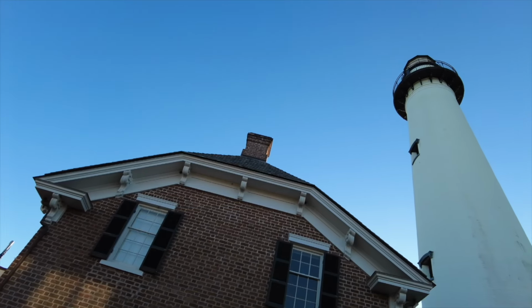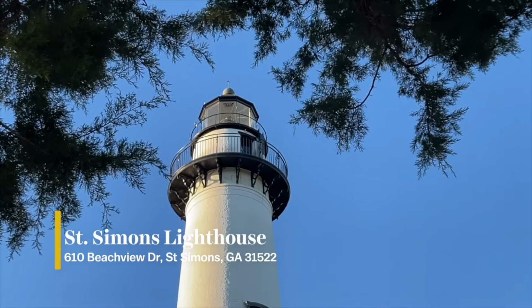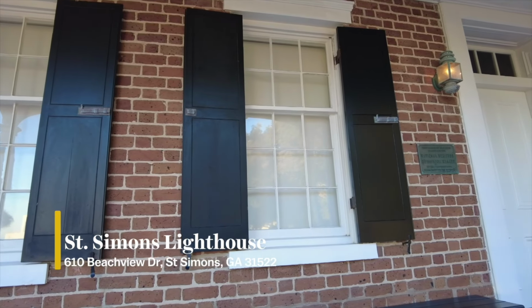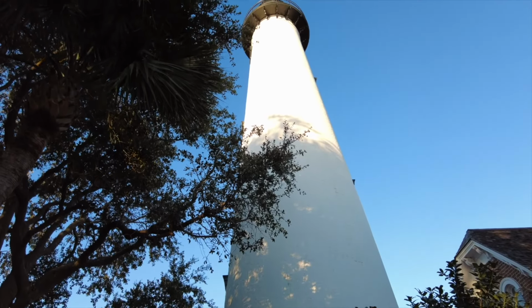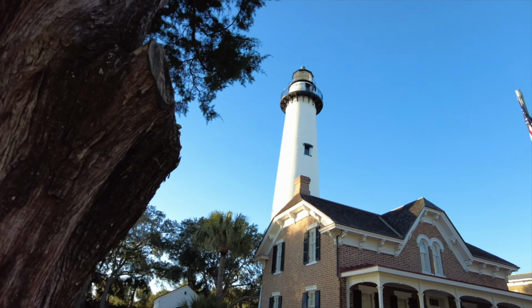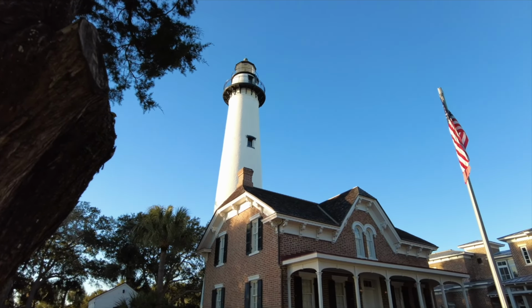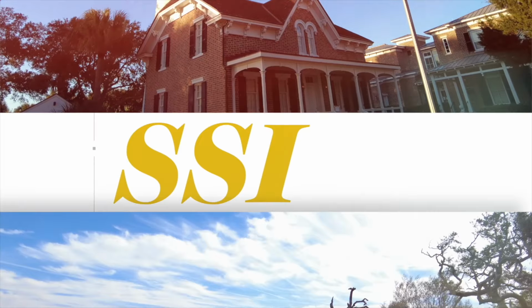What you're looking at is the second lighthouse to operate on the island. The first was completed in 1808, made of mostly brick and tabby, and served many years before being destroyed by the Confederate Army in 1862. The current brick lighthouse was completed in 1872 and comes in at 104 feet. There's 129 steps to the top, providing panoramic views of the coast, including Jekyll Island, Brunswick, and the south end of St. Simon's.